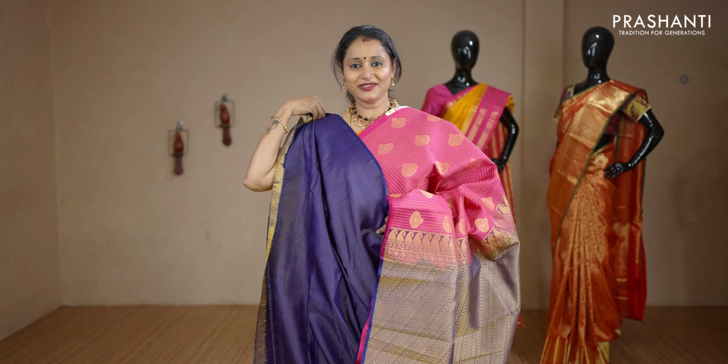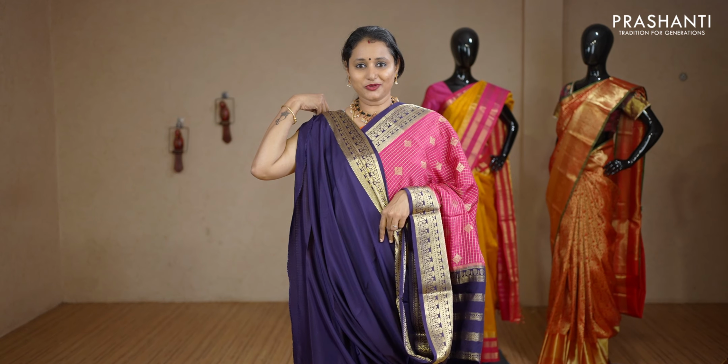This one is a pure Mysore crepe silk sari, heavy grammage, contrast borders in navy blue on either sides with the body in rani pink. The entire body has got zari checked pattern with small zari buttas running throughout the sari. This has got a contrast pallu in navy blue, that's the pallu, and a navy blue blouse, priced at 13,250.